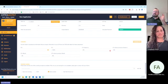So this is a way to just get a real snapshot to make sure the deal makes sense before you even send it, because so many times a customer might fat finger a number or something, and so this is helping the business managers make sure that makes sense.